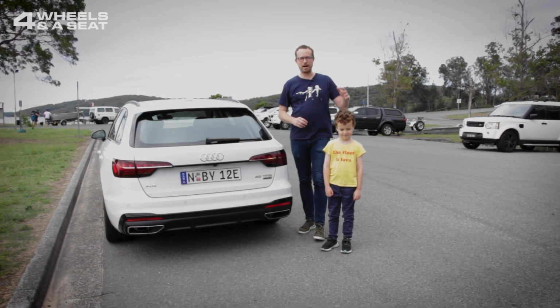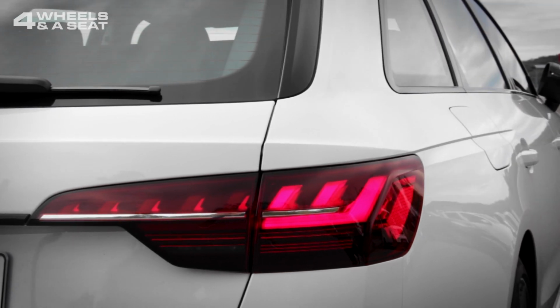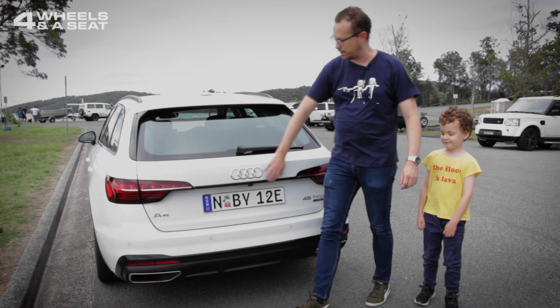At the back here we find a small spoiler and redesigned tail lights which are similar to those found in the latest updates of the Q7 and the Q8.